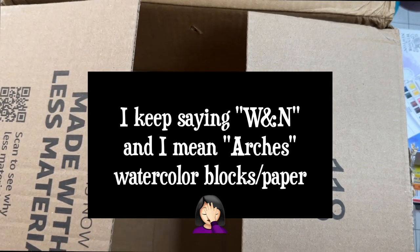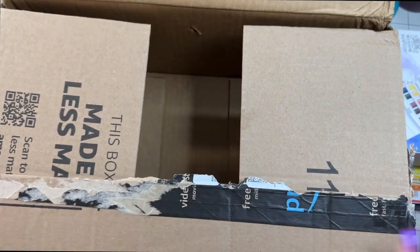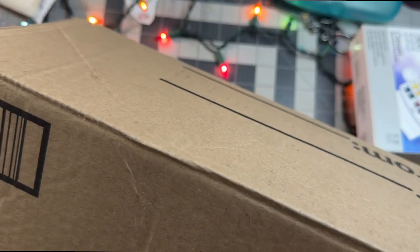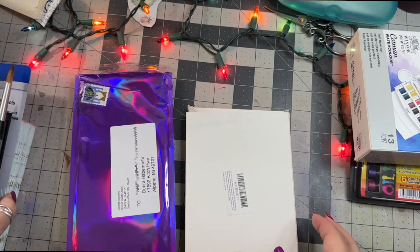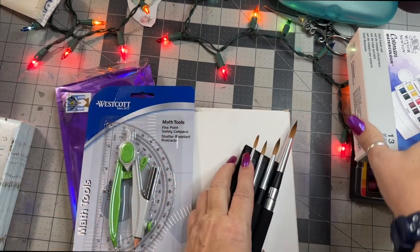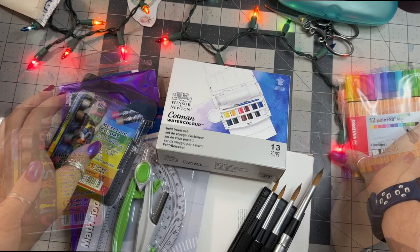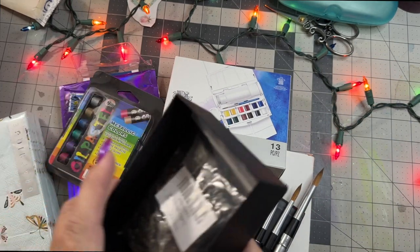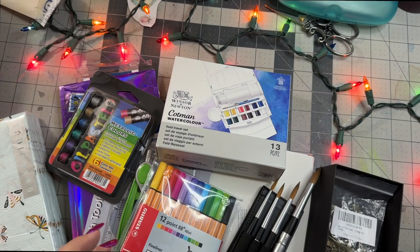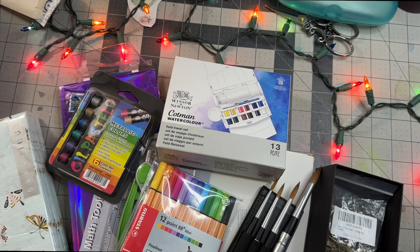Now, that's not to say I only use blocks. I have loads of watercolor sketchbooks and whatnot that I'm working in. I can't wait to show you some of those. So this is quite a haul. I'm so excited to jump in and do these try-me's. I hope that you will join me for that. I think it'll be big fun. And we'll try out the new glues and see how that goes. I'm anxious to try the Bostick.